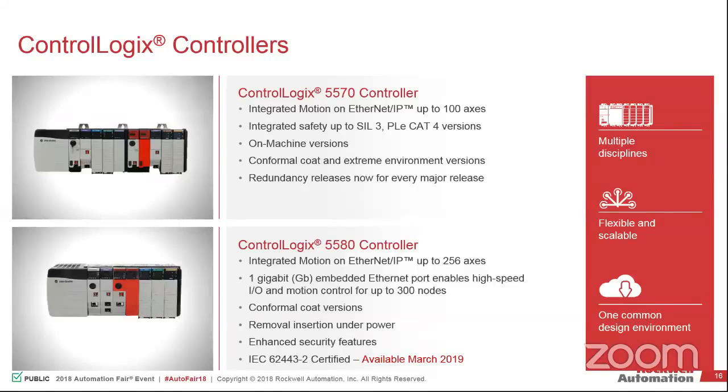5580, again, we don't have redundancy for it yet. So in our market, we haven't actively been pushing it for everything. If you have a simplex application now, we're perfectly fine with the 5580. In fact, I know a lot of you guys are testing because you're stealing our demos. So if you guys are looking to test, let us know.